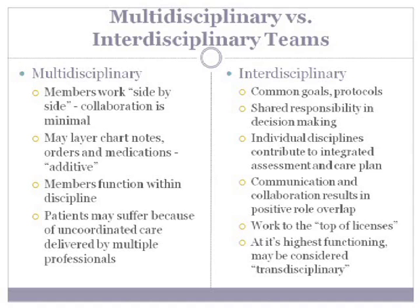When we move a group into the interdisciplinary mode of work, we often see some of these hallmarks. One are common goals and protocols which are agreed upon by the team members. There's shared responsibility in decision-making. There is not an autocratic decision-making modality, but there is true consensus. All disciplines are involved in the consensus, and communication and collaboration is open, it's easy, and it results in positive role overlap and sharing. And at its highest functioning, interdisciplinary teamwork may be considered transdisciplinary. This is a concept that's come out of nursing and actually child development, where there is team sharing amongst disciplines or provider categories within limitations of scopes of practice. There is a lot of back and forth with these terms. It gets a little muddy.